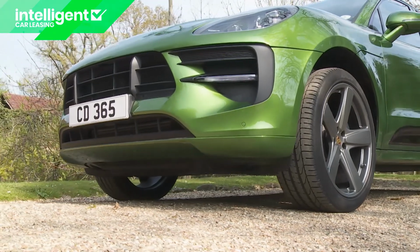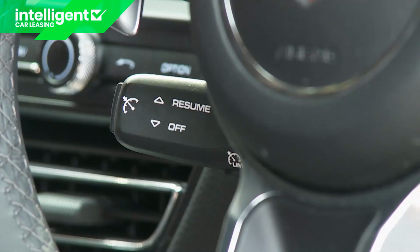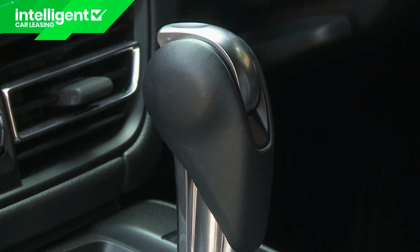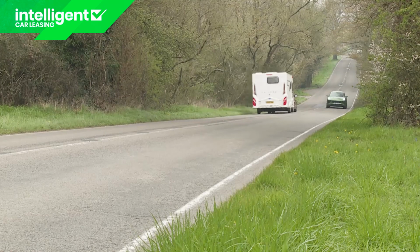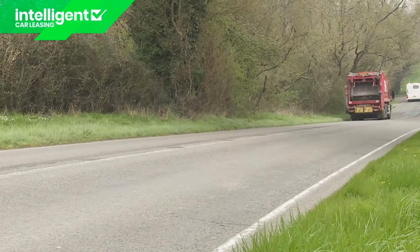Also intended to optimise efficiency is the slippery body shape, and that's aided by an active radiator grille shutter that closes to aid aerodynamics when cooling isn't needed. If you specify adaptive cruise control, further efficiency gains can be made via a coasting mode, and that's added into the PDK Auto gearbox, and it seamlessly disconnects the engine from the transmission at a cruise.